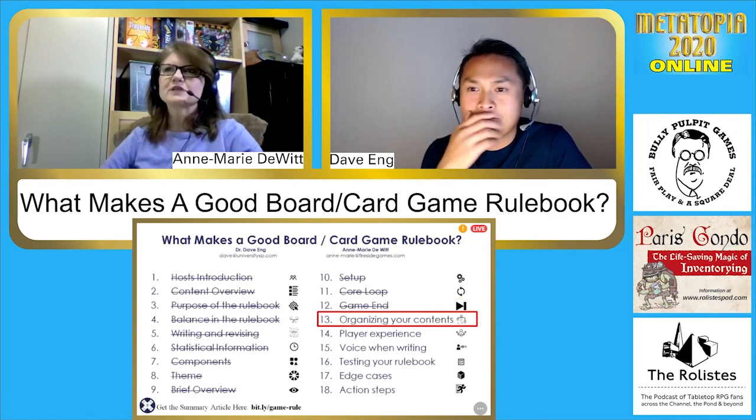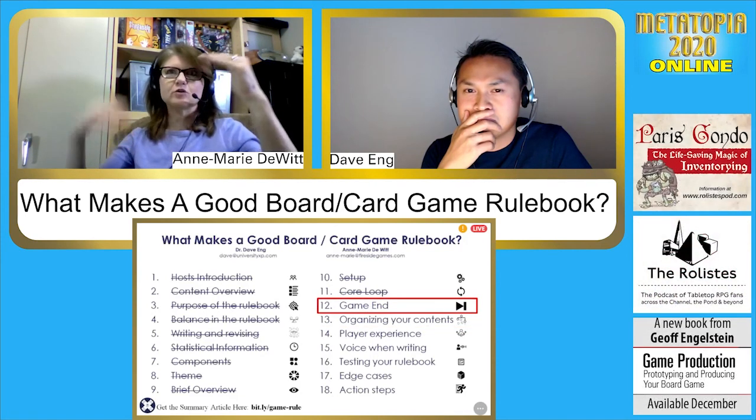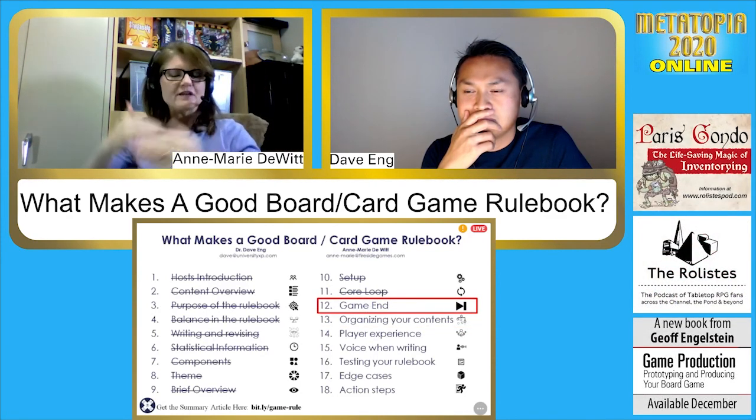Yeah, and then where you place that in the rule book, whether it's under the heading about ending the game or in that last action, that can be a decision you need to make about the best placement for that.